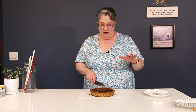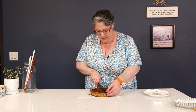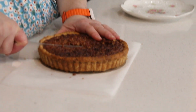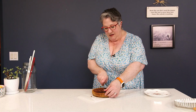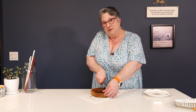Now we go pretty generous here at our house. So this is only gonna feed 4. I understand for others this will feed 6 or 8, but for our house, this is a 4 serving tart. Also makes it way easier to cut, because you just have to go half and half. And then we're gonna serve this up with some nice vanilla, no, sorry, scratch that, butter pecan ice cream.